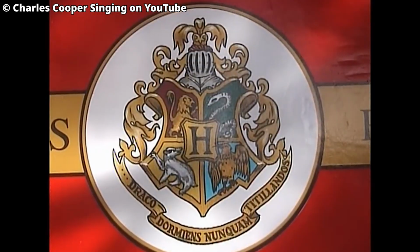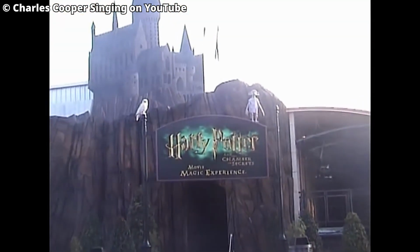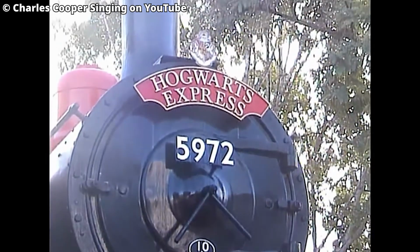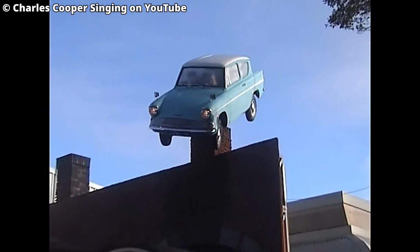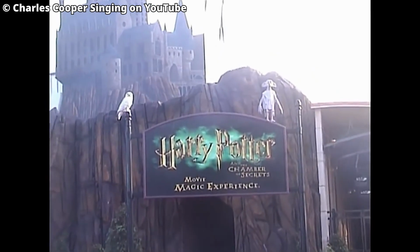The attraction closed the next year for a small retheme into the next movie, Harry Potter and the Chamber of Secrets. So, what changed? Well, the entrance mostly remained the same, but the Weasleys' flying car appeared on the roof behind the Hogwarts Express, which looked awesome. Dobby also appeared on the main entrance sign.